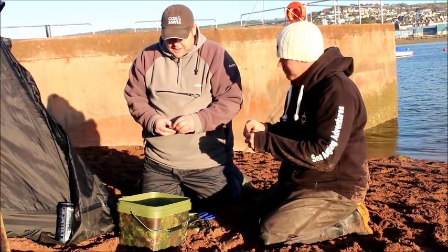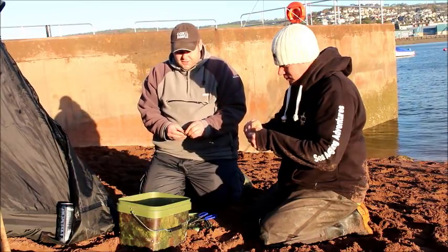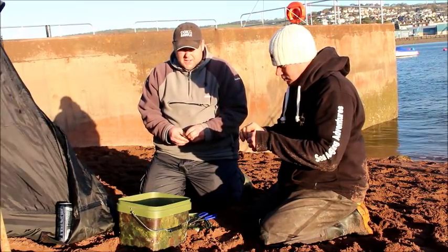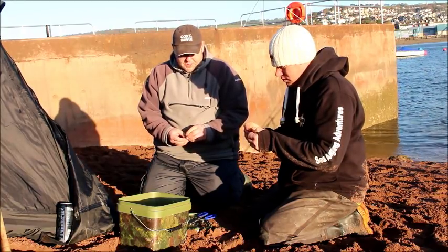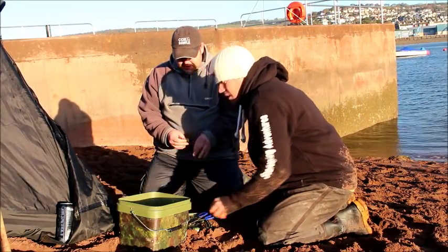But yeah, I've used it quite a few times. I use it a lot match fishing on the beach. It works very well for catching dabs and things, and I've done it a few times floundering, and it works sometimes. May not today, but it was worth a go.